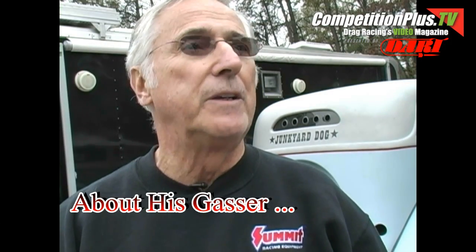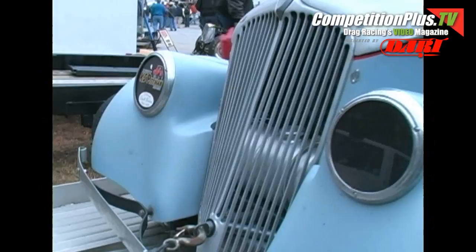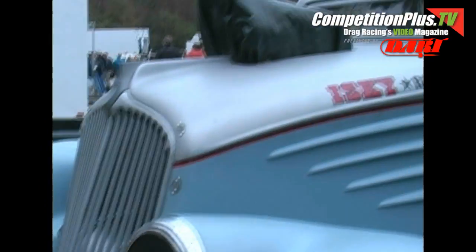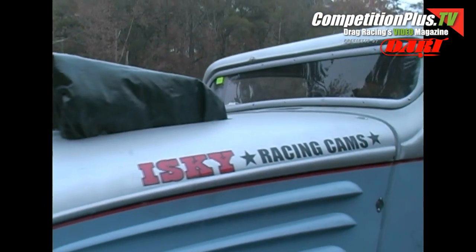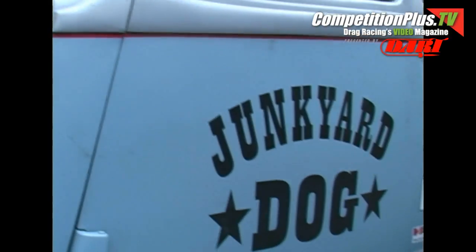This is an old rusty four-door that I found sitting in a field, and I just looked at it too many times and thought, man, I could make something out of that. So I brought it in the garage and sawed the roof off and sawed the doors off it, and basically kind of taped it all back together, rolled it out in the yard, put a set of slicks under it, and thought, well, I could do something with this. So I just started building it.